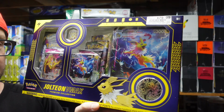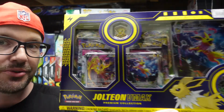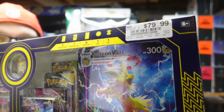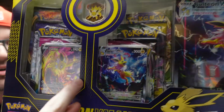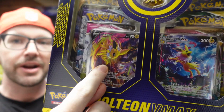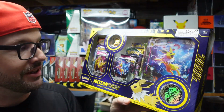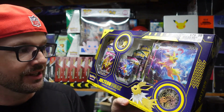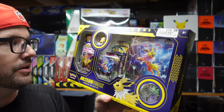Bit of an impulse purchase at Vintage Stock. I picked up this Jolteon VMAX collection box for $80. Yeah, I paid up for it. I mean, you get two alt arts in it, a regular full alt art and then a VMAX alt art. That's the only way that you can get those cards. These boxes, the Jolteon boxes, sell for $90 to $100 on eBay.